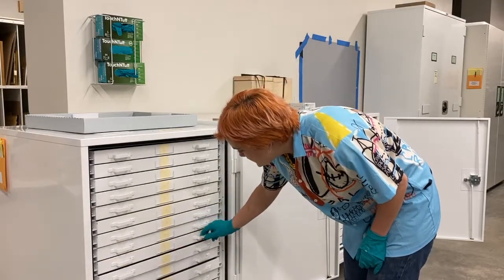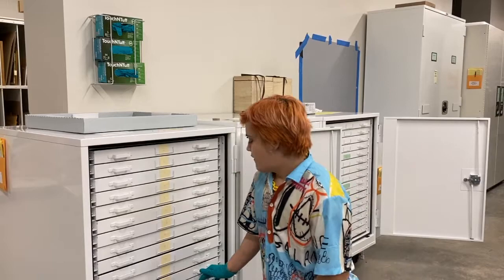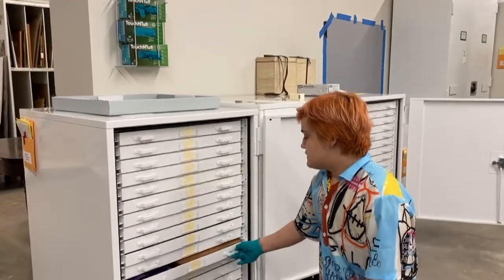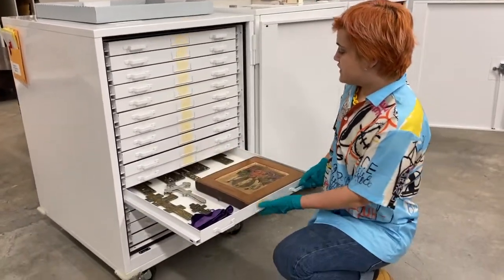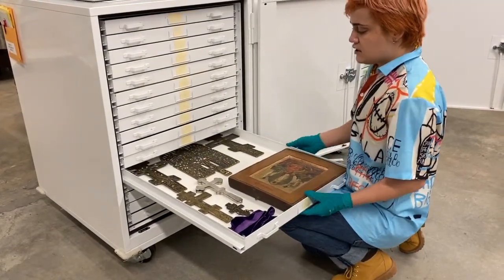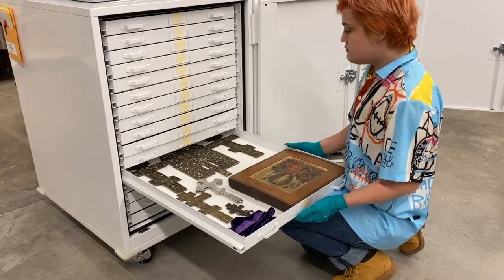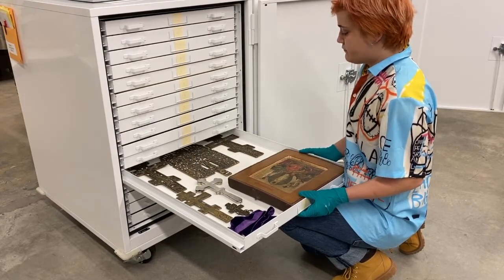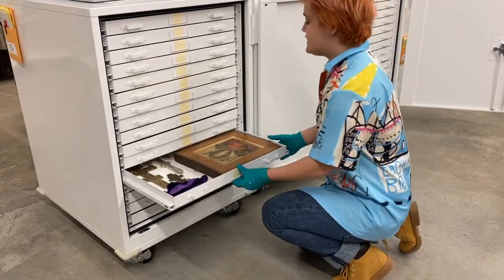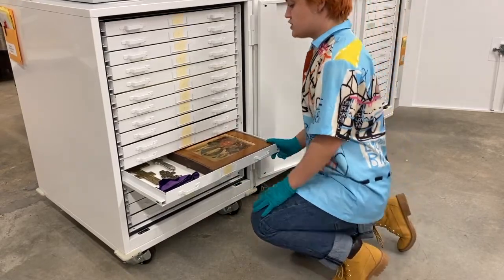Let me see if there's anything here. Okay. And then down here, so really glad we had the space for this. We have objects that just recently came to us in February. These are objects that once were in the collection of Vladimir von Zurikov, who is both a professor and an ordained priest in the Russian Orthodox Church.